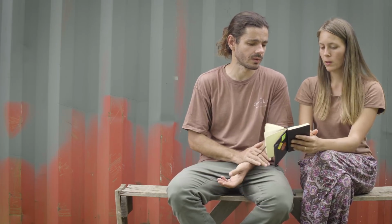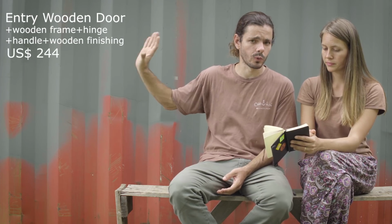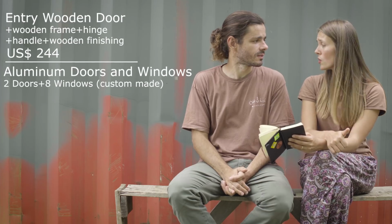And the wooden door, we include the door frame, the hinges, the handle, and the wooden finishing of the outside. The inside we didn't do yet. So basically, no painting. So that's what it includes, and that's the amount we paid for the wooden part of the door. Aluminum windows and doors.